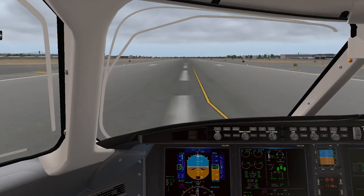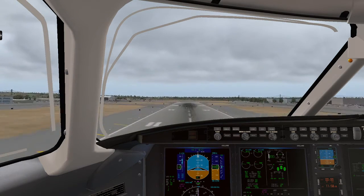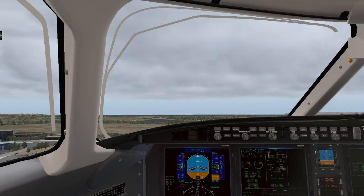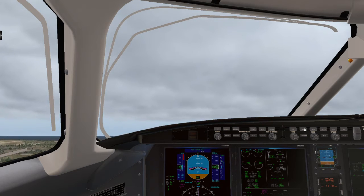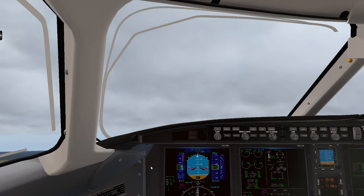Alright. V1. Thank you. Rotate. Tap the brakes, positive rate, gear up. Gonna go ahead and engage the autopilot. 3000. There's 400. Over to the FMS. 5 Zulu Tango, contact SoCal departure. Over to departure, 5 Zulu Tango.